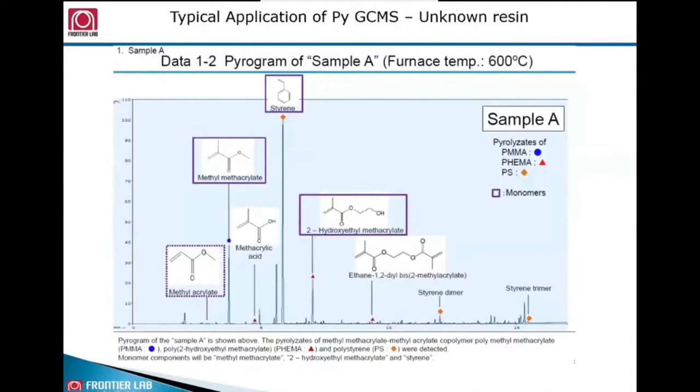Now I just want to share a couple of applications to show in which situation it is okay to do a single shot and in which situation you are required to do the double shot. The first example is the analysis of an unknown resin. This is in the paint industry, for coating. This customer is interested only in knowing the type of polymer present in this resin. He is not interested in the additives information. Then this is very clear: you can just do the analysis by a single shot.